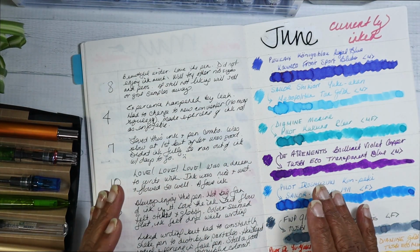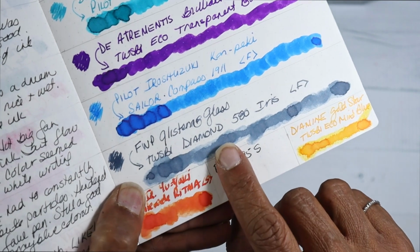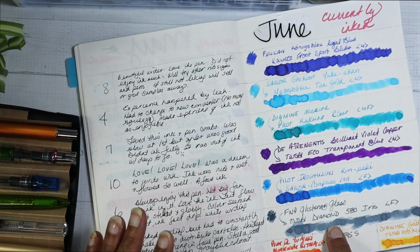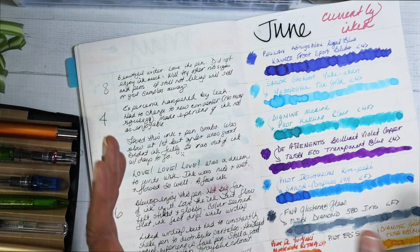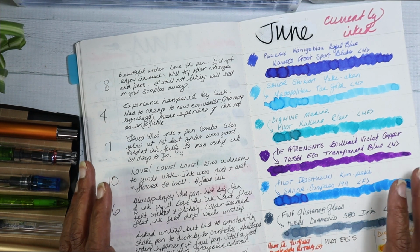I love this gray blue color. I find that I really like gray inks. I love that gray blue color. It's just brilliant. And it fits in here because, as I said, at the time I did this, I didn't have a whole lot of blue, so I really went outside of blue, and it comes in as a blue gray, so it fits in the June currently inked blue system.